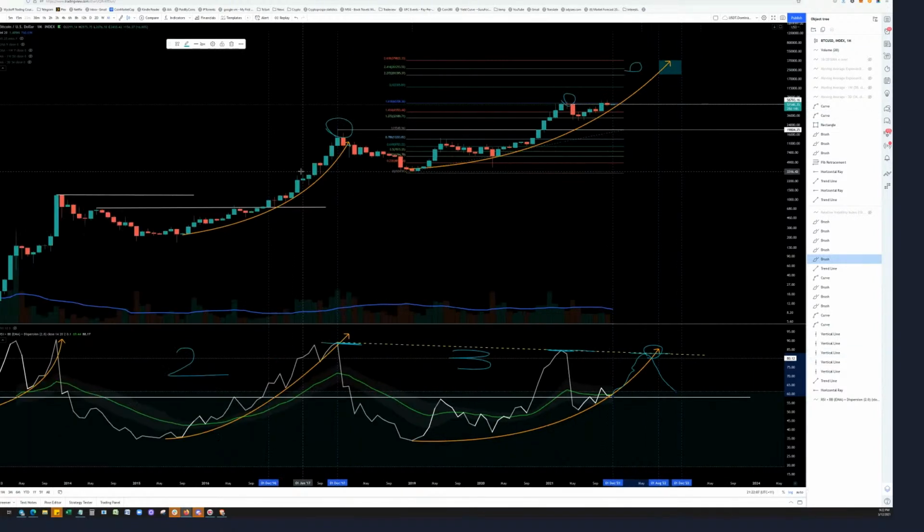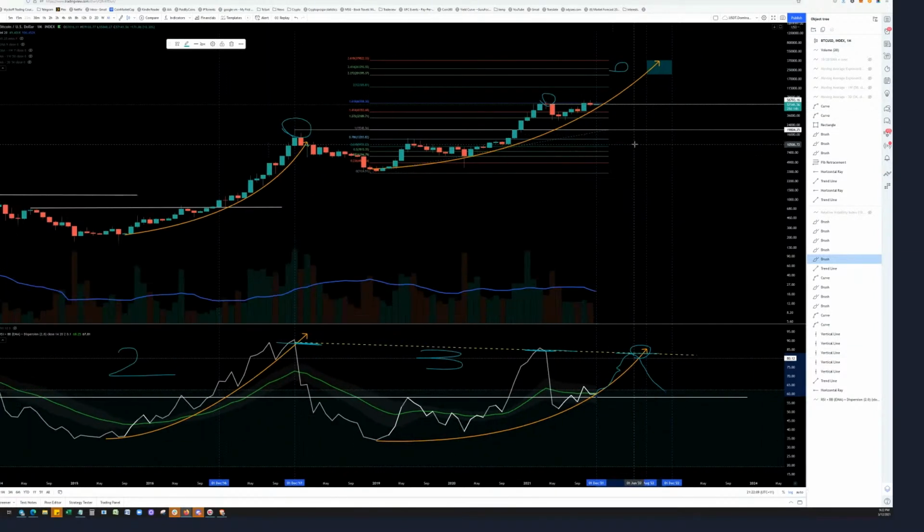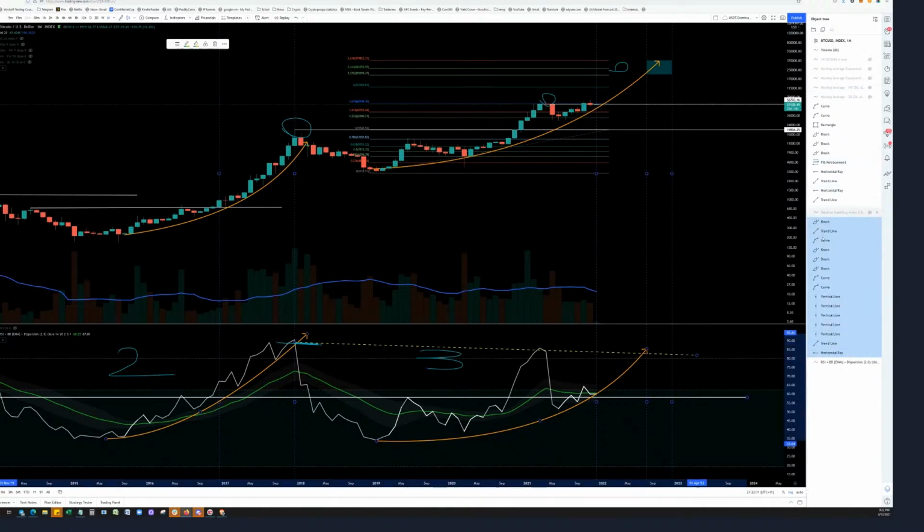So what are my expectations at this point? I do believe we're going to be in a long term, could be a week or two, even more, of boring Bitcoin price action. So it's going to be boring. So let's go to the weekly. And I think I'm just going to hide all this so it doesn't affect our weekly chart.